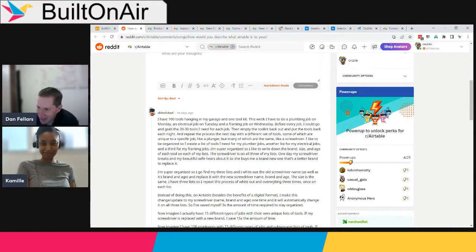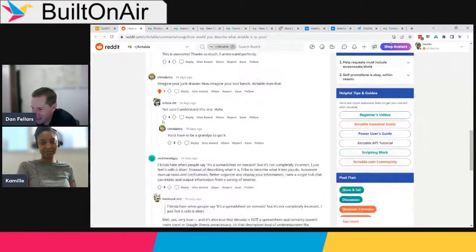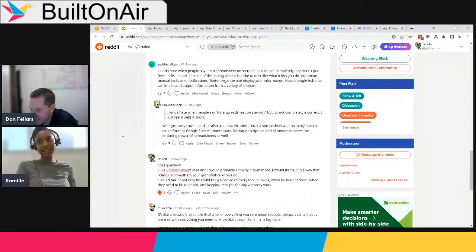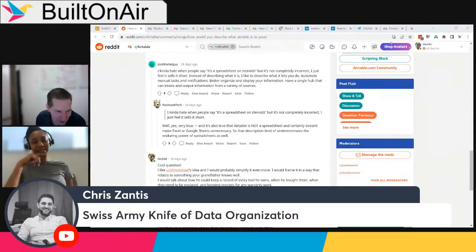Yeah, there's some good stuff here. People kind of relate it to a place to store or to keep track of all of your tools. Chris says, imagine your junk drawer. Now imagine your tool bench. Airtable does that. I kind of agree. You have to be a grandpa to get it. I get it. I was tempted to say it's not a tool, it's the toolbox. I'm supposed to be the metaphor person. I think every episode since season 4, I've been shoehorning a terrible metaphor into every episode, and I can't think of one now. Pretty good, Chris. Good Swiss Army knife of data organization. Sounds like it, yeah.